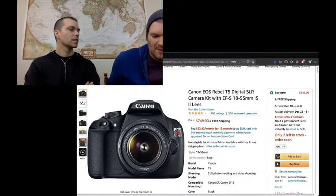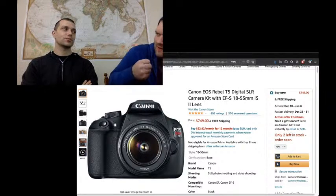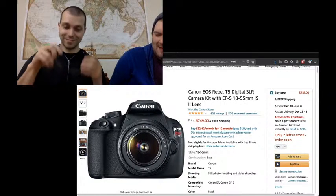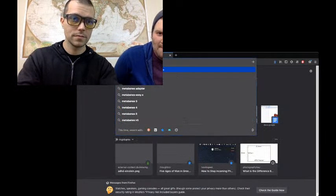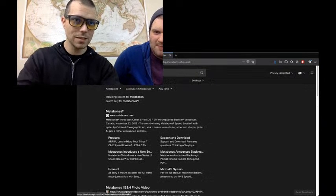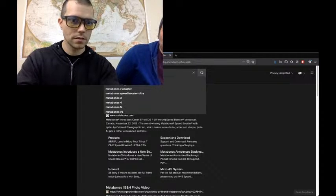I think they were basing it off a Super 16 size sensor. I forget what it's called, a Metabones. I can't for the life of me remember what they call it. It's an adapter, but a specific type of adapter. The Metabones Speed Booster. What that did was kick up the speed.